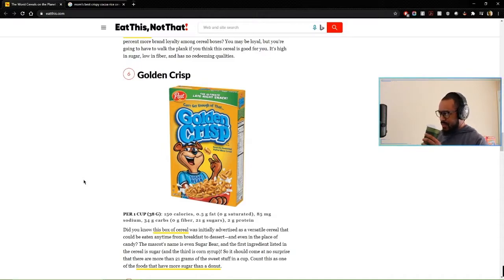Sorta kinda wasn't expecting that one. Did you know this box of cereal was initially advertised as a versatile cereal that could be eaten anytime from breakfast to dessert? Yes. Yes. This is definitely one of those.